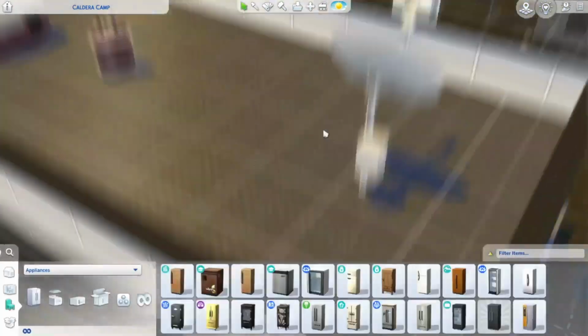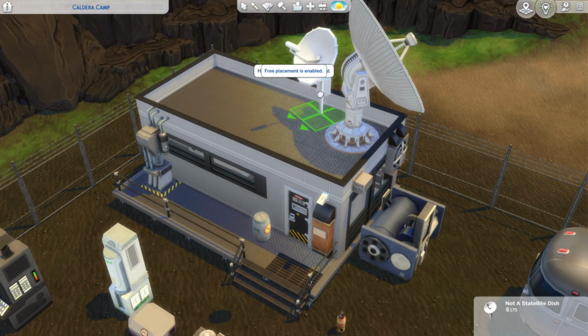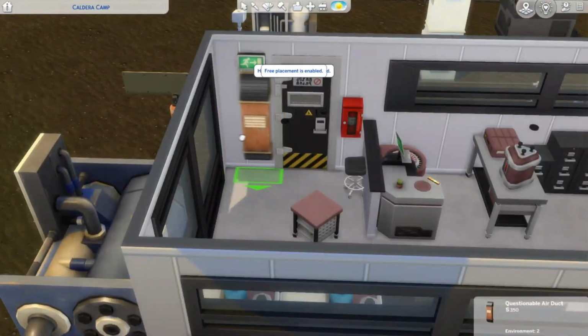I did consider maybe adding a second floor, but I just thought that would look off since these are supposed to be trailers, not big buildings. So that's what I decided to do.